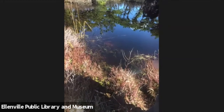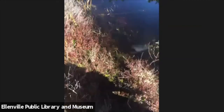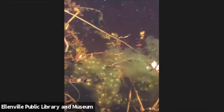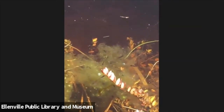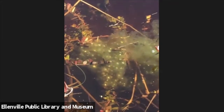You can see so many little tadpoles in here. This is wonderful. They are so cute and really, really small. Look at those. So we'll be coming out here the next few months and watching them grow until they eventually leave this pool and it dries up.